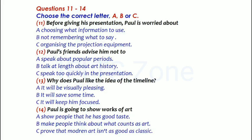Well, there's a lot to discuss about the different periods in art. That's a good way to start. Then you can bring in how specific types of art were popular in each period. Yes, like how sculpture was popular in the classical period and paintings were popular in the Renaissance period. And how now a wide variety of media are used to create modern art.